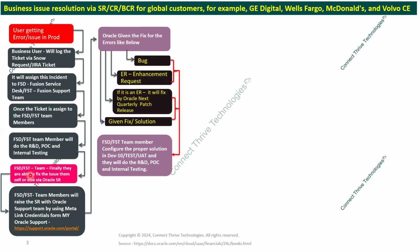If the support team member knows the solution, directly he will configure that change or solution in the respective test environment. Accordingly, he will test it. Okay, so now let's assume in our case the support team member doesn't know the solution. That particular person raised the SR with Oracle. He provides the solution, either in the form of a bug, process wise or enhancement, or as a direct solution. So for our example, we are considering that the SR engineer directly knows the solution and provides the solution for that issue.